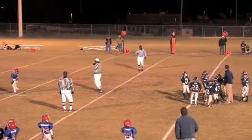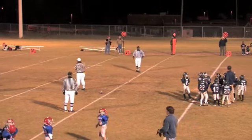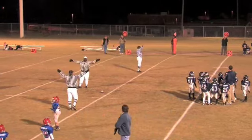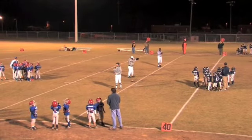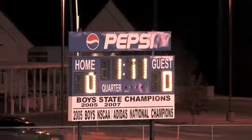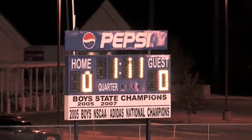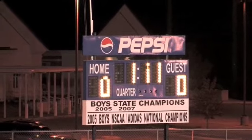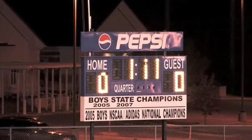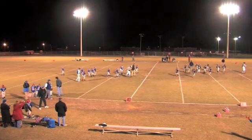I suspect the Rebels will elect to punt here, even though it's getting very close. We're pushing about the 1 minute point here prior to the half. And actually the Eagles call timeout to preserve the clock. 1 minute and 11 seconds. Eagles call timeout. 4th and long. And I suspect the Rebels will punt. And the Rebels do elect to punt.